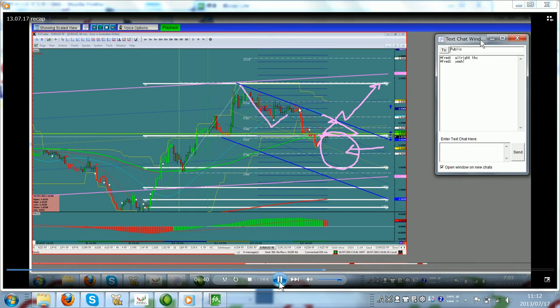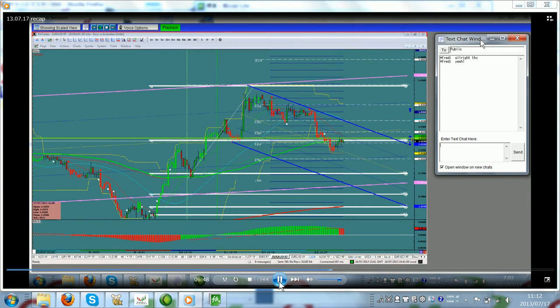Continuation of the trend down, we've got a 1, 2, 3, 4, 5 wave. This will be the 5th wave to the downside. If we get that, we don't want to miss that 5th wave to the downside.